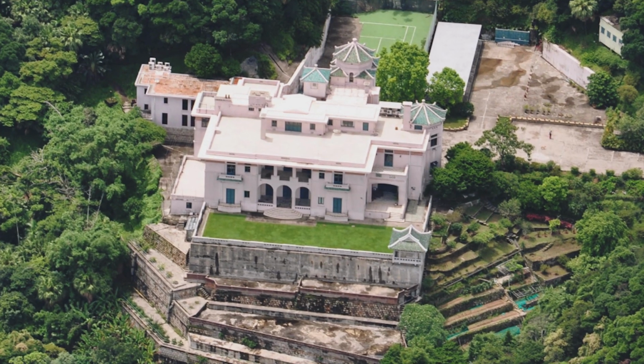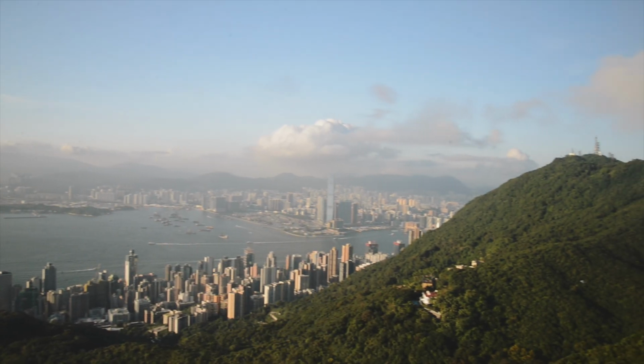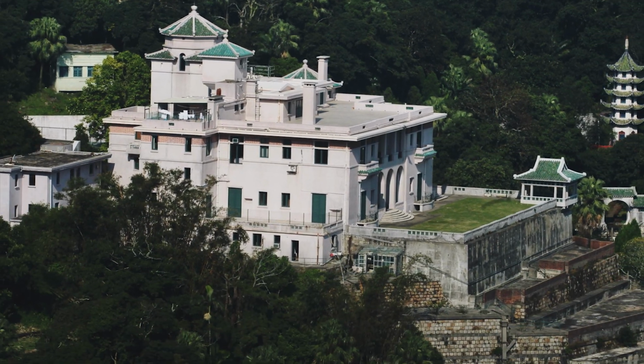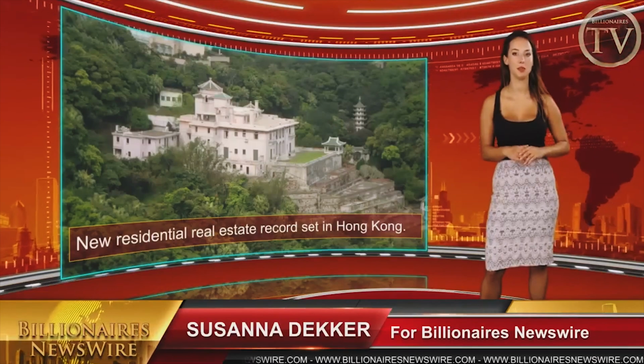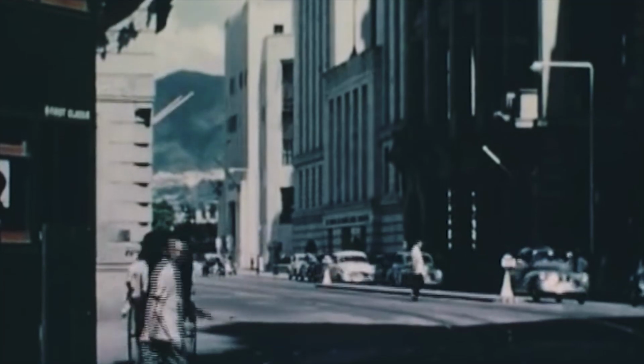Another example is the Haw Par Mansion... Another example is the Hotun Garden. This villa was built in the 1930s on Victoria Peak. It was declared a Grade 1 historical building in 2011. Unfortunately, despite its grade, it was destroyed in 2013 by the owner and sold for over 500 million euros in order to build residential buildings. The land at the peak went for $5.1 billion in a deal brokered by Savills.